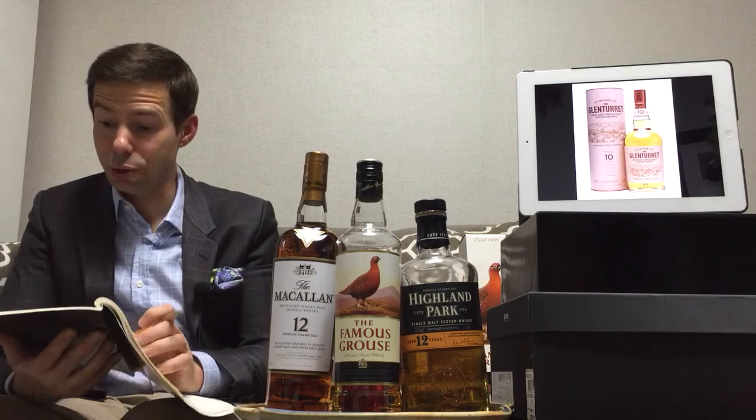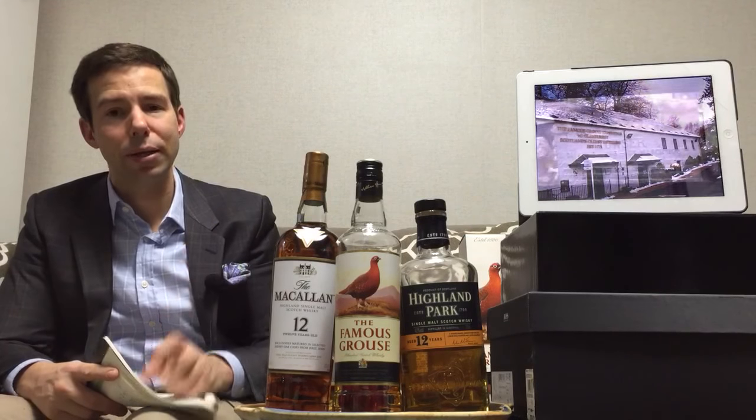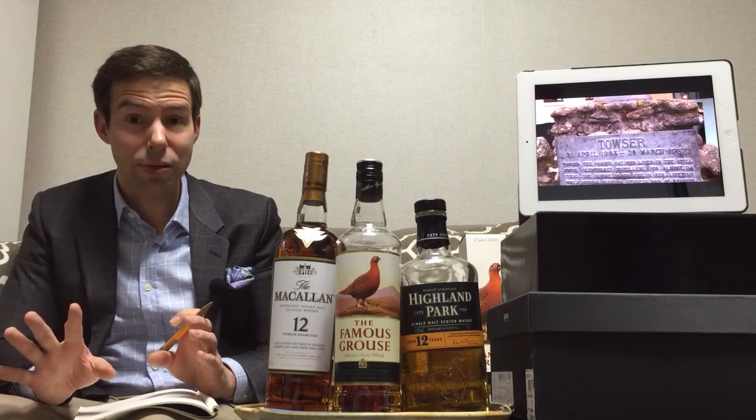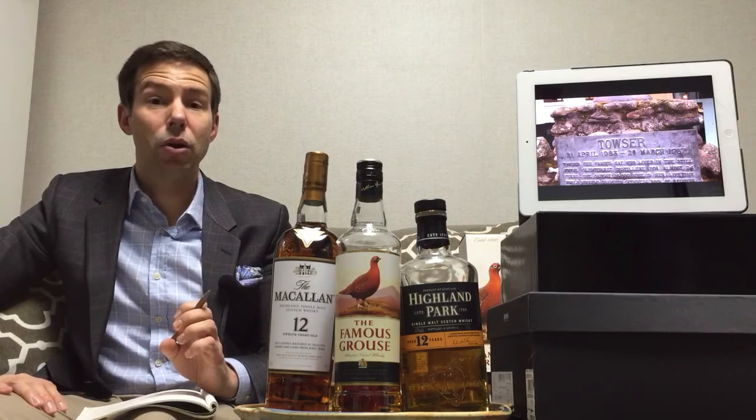Now the soft sweetness that I'm getting from this may be from the corn whiskey that goes into the famous Grouse. This is a blended Scotch whiskey, so it's a mixture of single malts, a variety of single malts from different distilleries, and then corn whiskey, probably from just one distiller. I'm not sure who the Edrington Group uses for their corn whiskey. I should have looked into that.